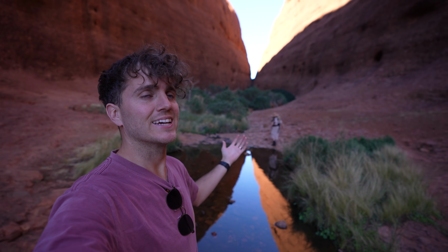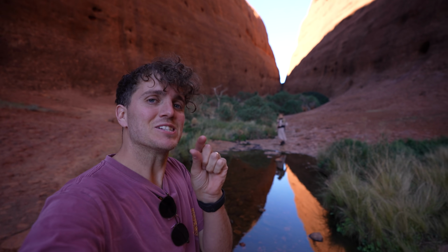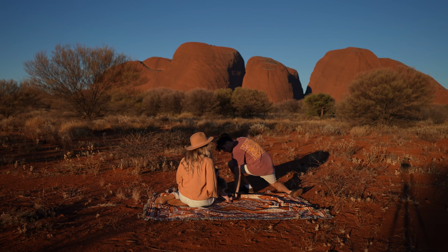So we are currently in the dry season here in the Northern Territory, thankfully, but there's just a little bit of a puddle left from the wet season. And no rock wallabies.